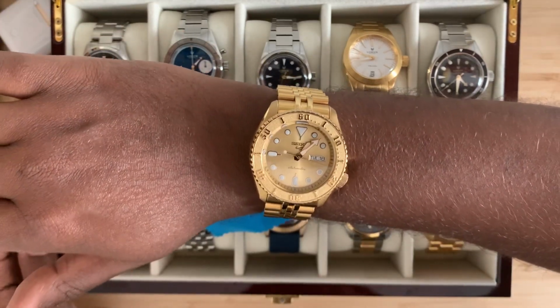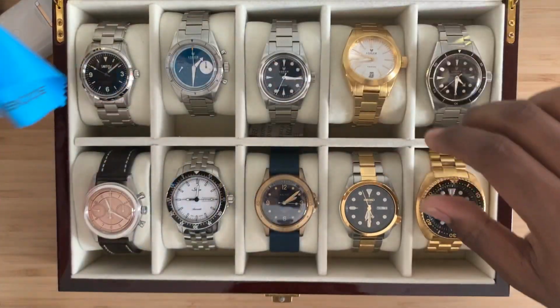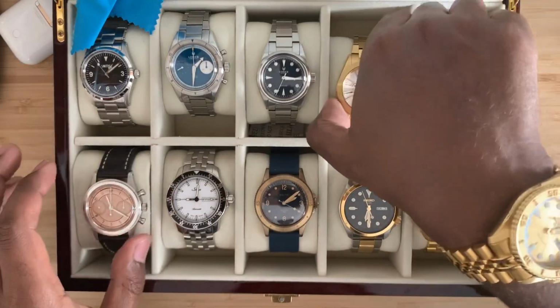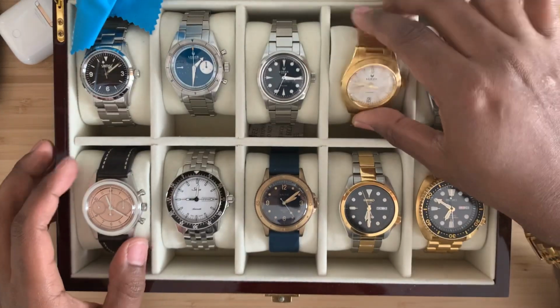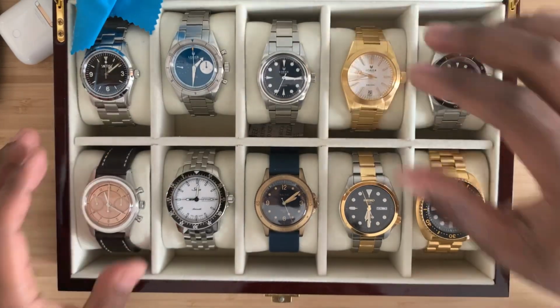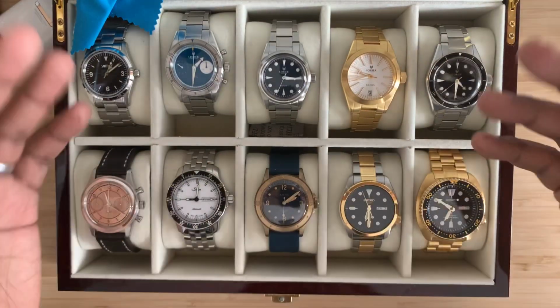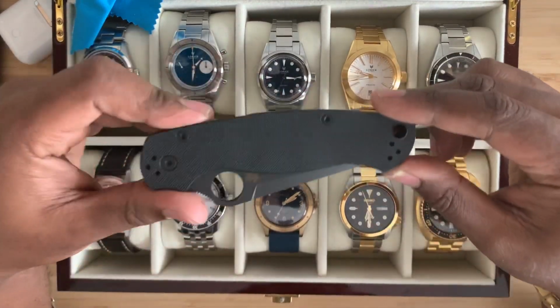So this is only to show people that, hey, you can be yourself and have your own style. As you can see, I typically have darker face dials. I have a couple of lighter face dials, but in general, I like gold, I like blue, I like black, and that's just typically where my style and wardrobe kind of comes together. So hopefully you enjoyed this, and of course, I always pair a knife with one of these.